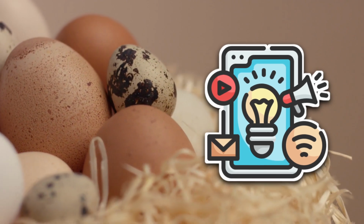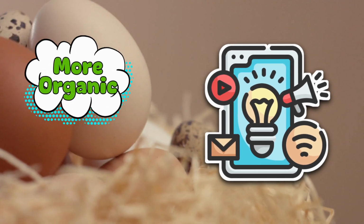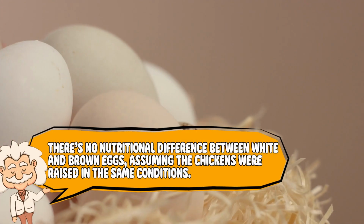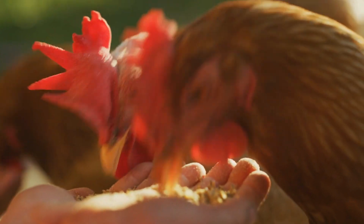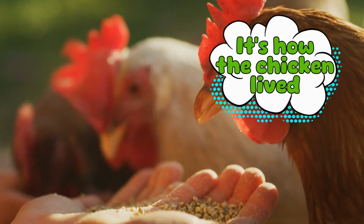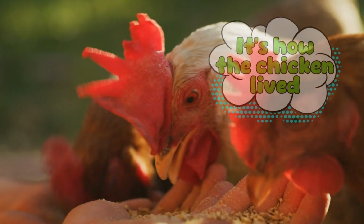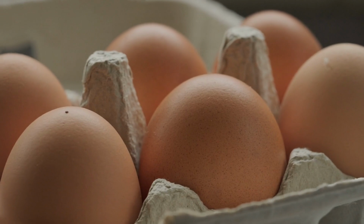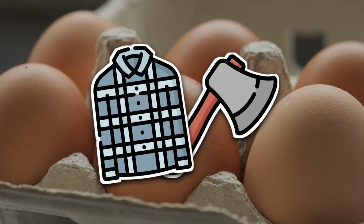This is where marketing has really scrambled our understanding. A lot of people think brown eggs are better for you, more organic or farm fresh. But here's the unvarnished truth. There's no nutritional difference between white and brown eggs, assuming the chickens were raised in the same conditions. It's not the shell color that determines how good the egg is. It's how the chicken lived. A free-range chicken fed a healthy diet will lay better eggs, whether they're white, brown, or green, with purple polka dots. Okay, not that last one. Probably. But seriously, the belief that brown eggs are automatically superior is kind of like assuming someone who wears flannel knows how to chop wood. It might be true, but it's not guaranteed.